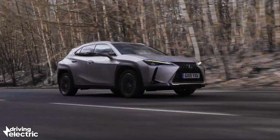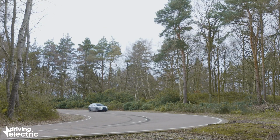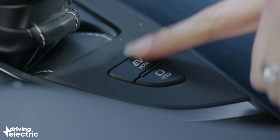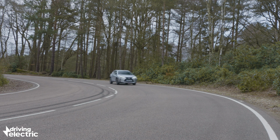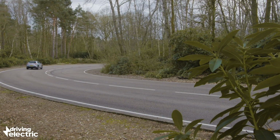In normal hybrid mode, the car will trickle into its pure electric state quite regularly, but you need to treat the throttle with painful care to prevent the petrol engine from kicking in. Selecting EV mode will help solve that, but you'll only see around a mile or so of continuous electric running at most, and the petrol engine will still kick in regardless of the mode if you accelerate too hard.